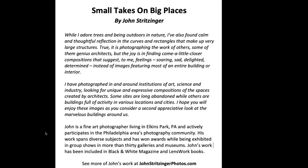And I know I'm just photographing the work of, if you will, other architects, many of whom are geniuses. But it's nice to try to find compositions. It's a great photographic exercise and experience to find something that has, for me, some feelings, whatever they may be. And so what I've been photographing is places I'm in, like large art museums, industrial buildings, places that might be a campus in a university or nearby one.